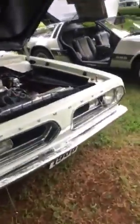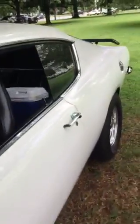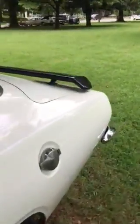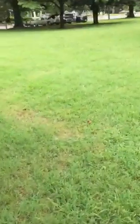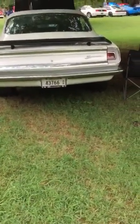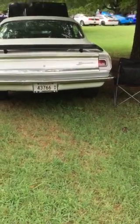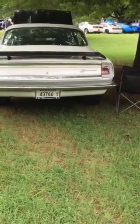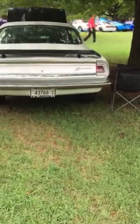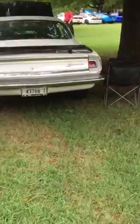But here's a 68. Here's a DeLorean, of course, a DeLorean. But this is Plymouth's answer to the Mustang. Oh, I love that back. So sweet. I love very simple taillights, little taillights, and the nice badges with the picture of the Barracuda on it. It's so great.